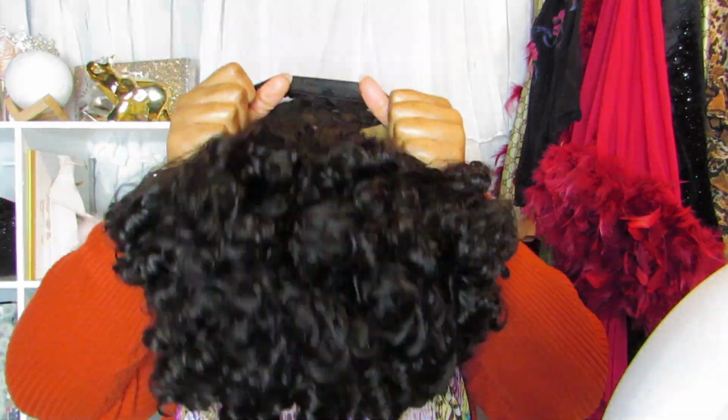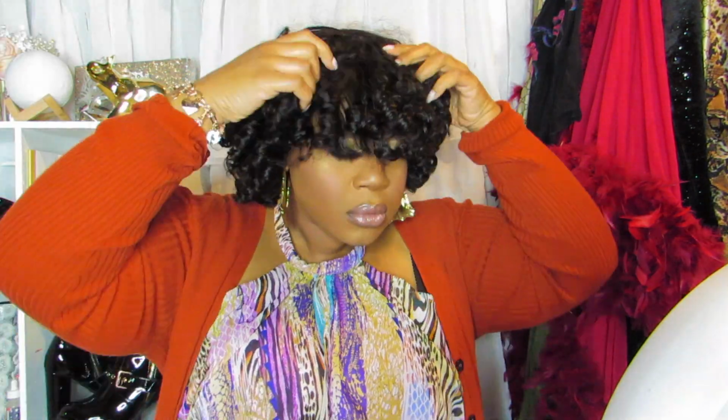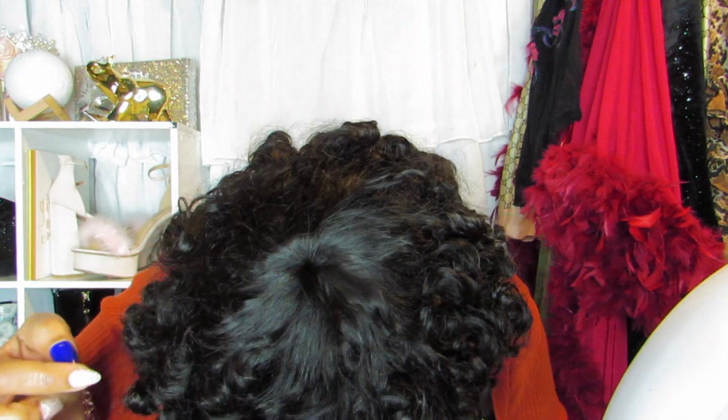This wig is 8 inches long. She is pure human hair. She's double drawn. But she fits really good, you guys. So this is how she looks straight out the pack before I fluff her up. This one has that circle closure on top here.